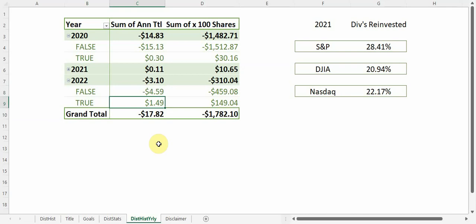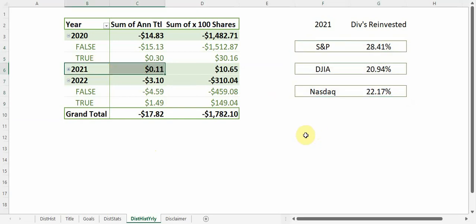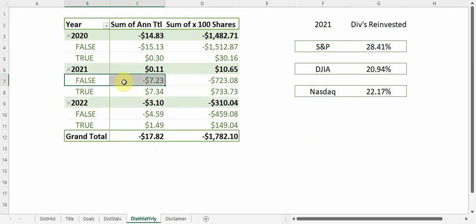In the year 2021, with dividends reinvested, you can see all the major indexes had returns in excess of 20%. During that time, the net increase to decrease distribution rate equated to a net gain of only 11 cents. But when you dig a little deeper, you can see that non-closed-end fund mastery funds had a net distribution loss of $7.23, or the equivalent of negative $723.08 in our hypothetical index fund.